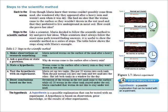Steps to the scientific method. Even though Maria knew that the worms couldn't possibly come from mud, she wondered why they appeared after a heavy rain and weren't even seen when it was dry. She had an idea that the worms came to the surface so they wouldn't drown in the wet mud, and that they preferred to live underground in moist soil. How could she prove her idea? Like a scientist, Maria decided to follow the scientific method to try and prove her ideas.